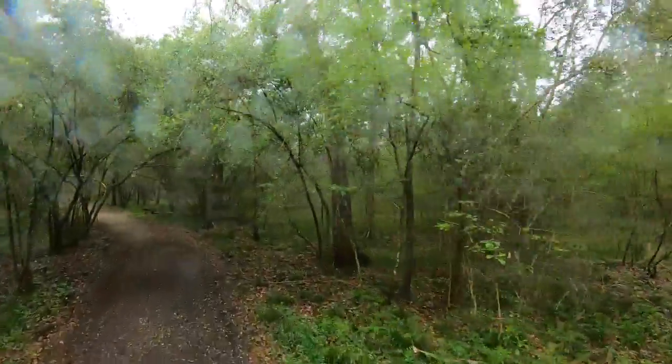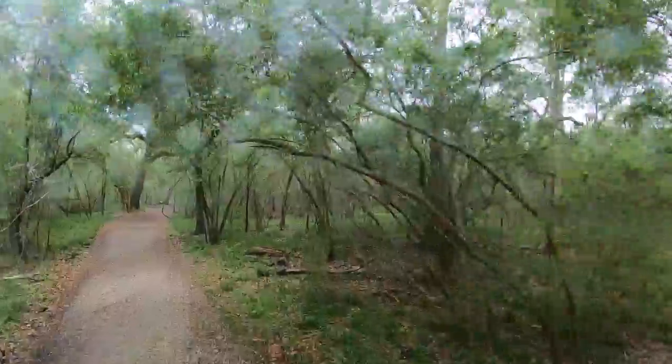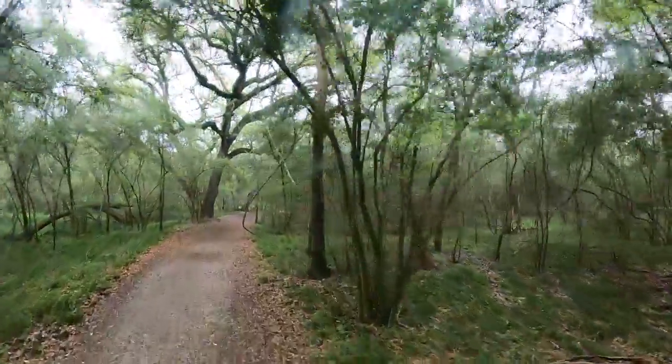I saw a lot of people washing mud off their bicycles yesterday. Hopefully it won't be too muddy.